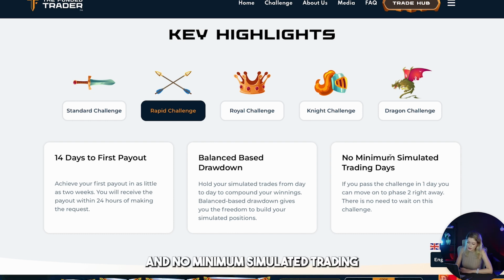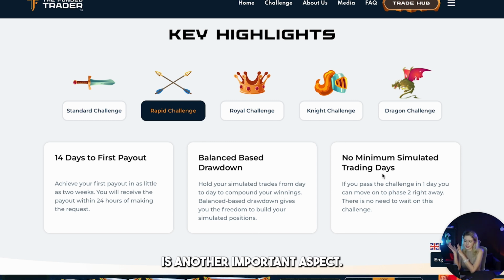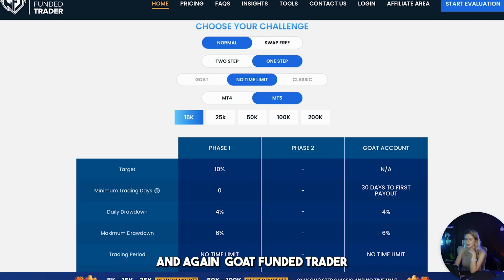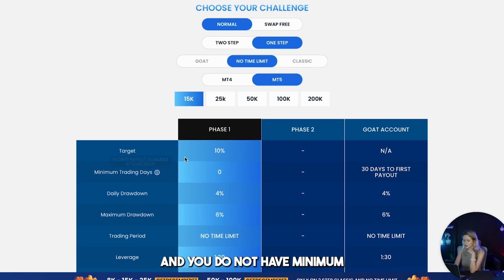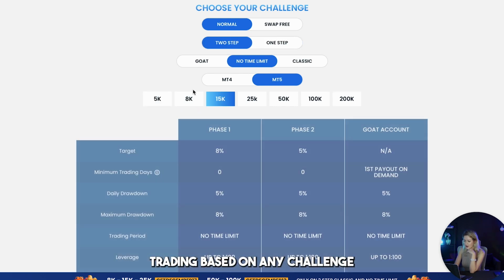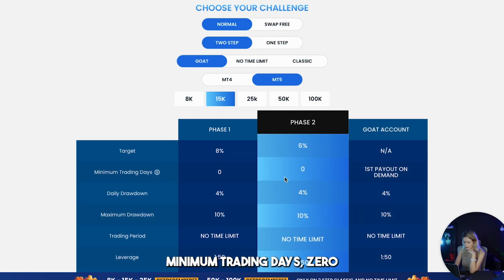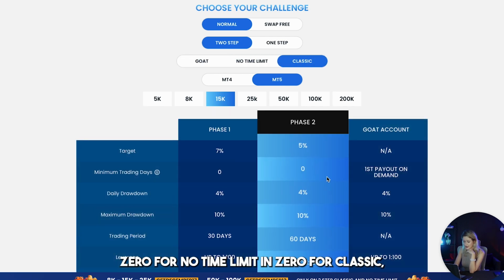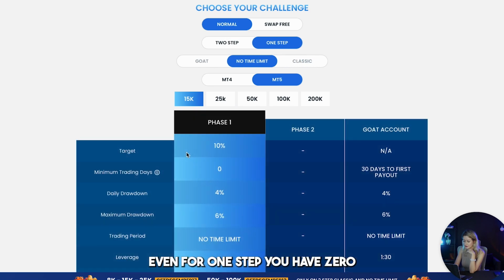And no minimum simulated trading days. Another important aspect, I find this really important to not have minimum trading days. And again, GOAT Funded Trader took this seriously, and you do not have minimum trading days on any challenge. You can see here minimum trading days: 0 for GOAT, 0 for no time limit, and 0 for classic. Even for one step, you have 0 minimum trading days.